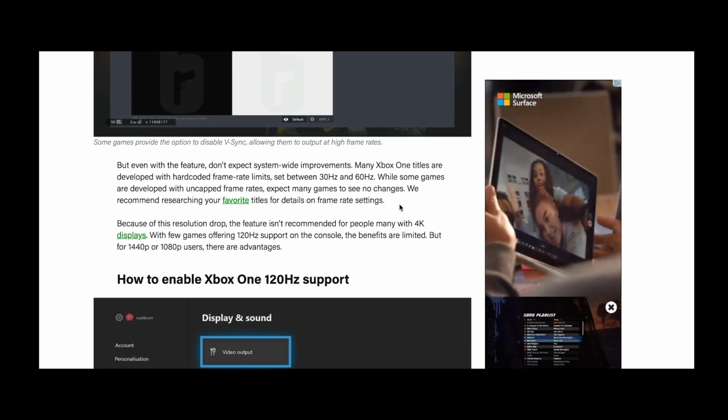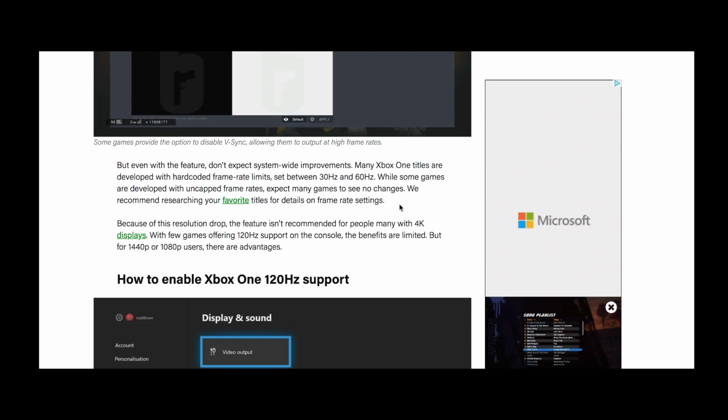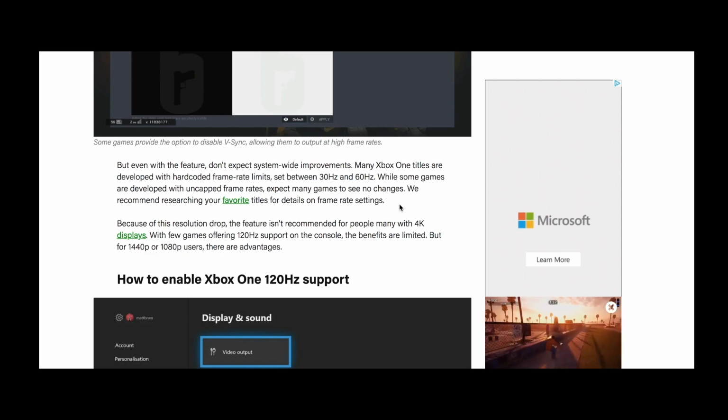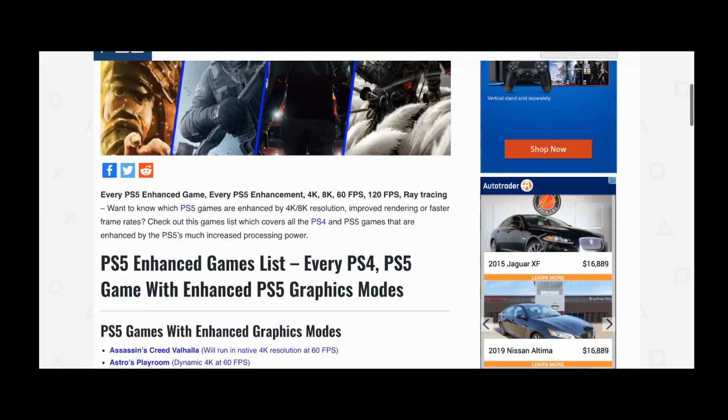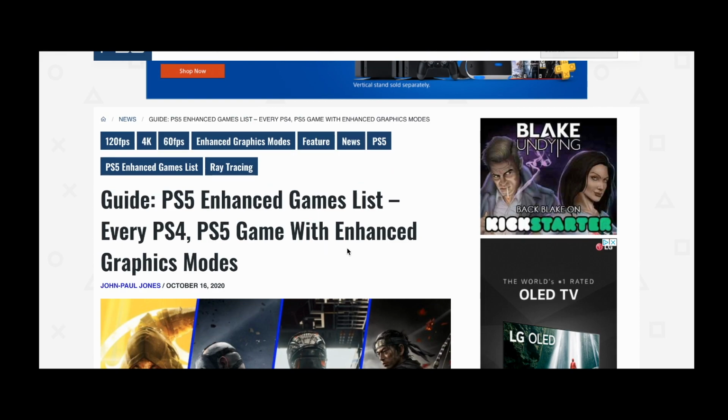So basically, everybody out here right now is feeling like, oh man, 120 FPS gaming is coming to Xbox. It's coming to the PlayStation 5. I need to get a new TV. Hold up, G. Hold on a second. Let's go over here to, what's this say right here? Guide. PS5 enhanced games list. Every PS4, PS5 game with enhanced graphic modes. October 16th, 2020. Let's get into it.